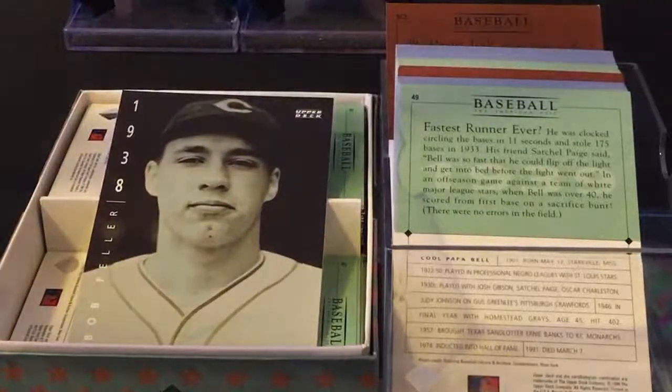Bob Feller. Fastest runner ever. He was clocked circling the bases in 11 seconds and stole 175 bases in 1933. His friend Satchel Paige said Bell was so fast that he could flip off the light and get into bed before the light went out. In an off-season game against the team of white major league stars, when Bell was over 40, he scored from first base on a sacrifice bunt. There were no errors in the field.